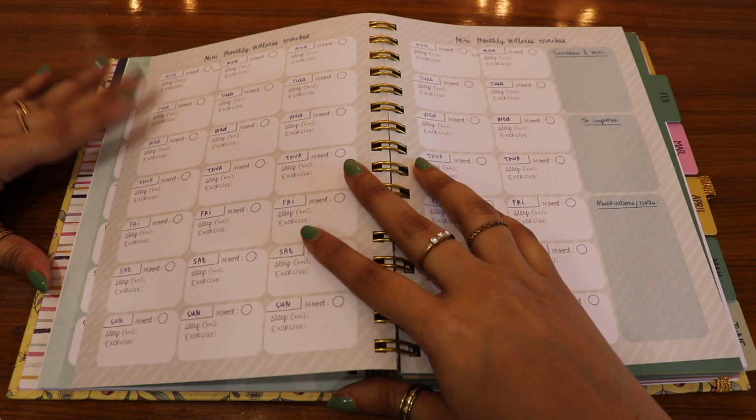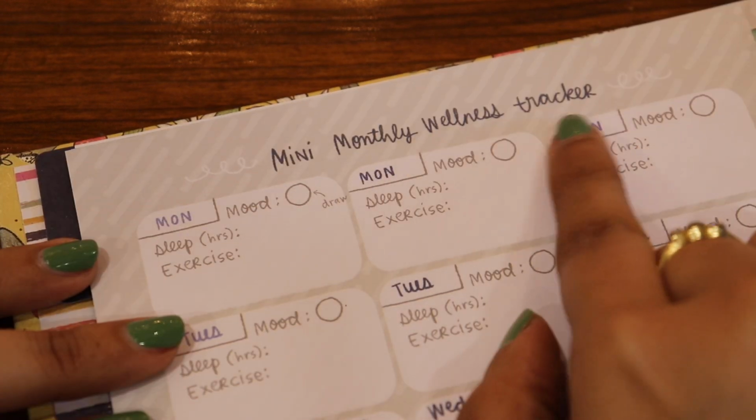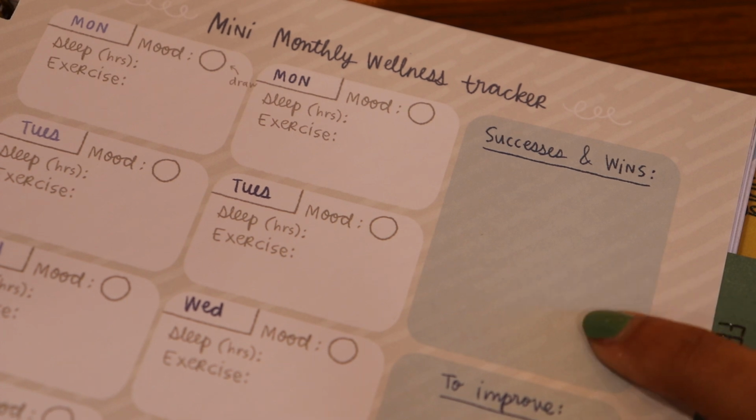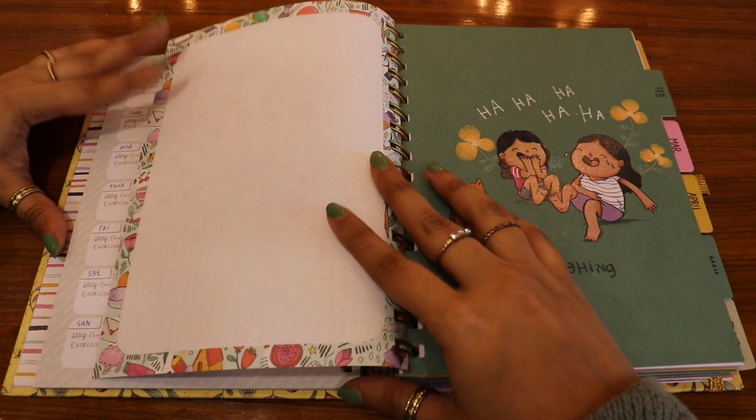There's a monthly wellness tracker which is a new addition. You can track your mood, exercise and sleep in here. On the right, you also have space to write down your successes and wins, things to improve, observations and notes. And there's again a dotted grid page before the next month starts.